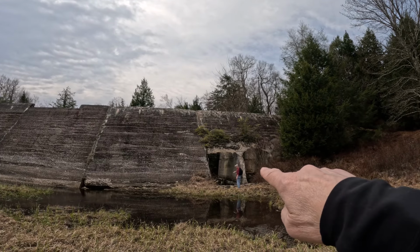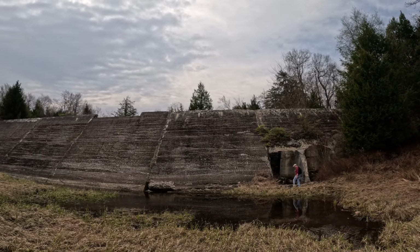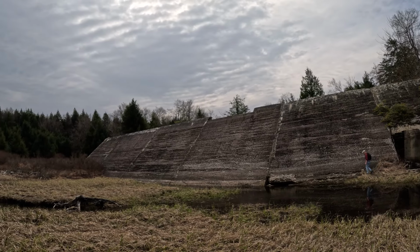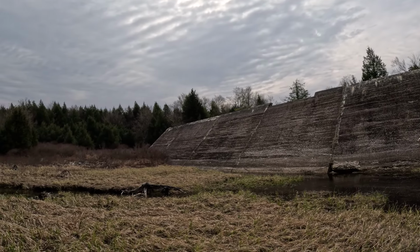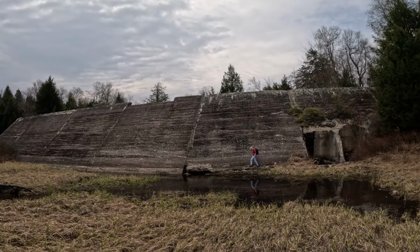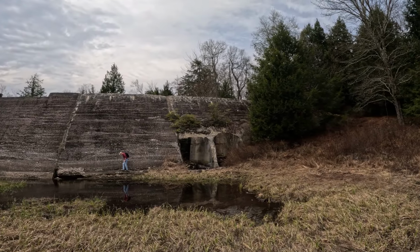So Tony's saying we can walk right through there, which I'm going to do in a minute. But just to talk quickly about this. This was built in 1907 by Colonel Robert Bruce Ricketts. And I believe he was a colonel in the Union Army, right, Tony? During the Civil War?